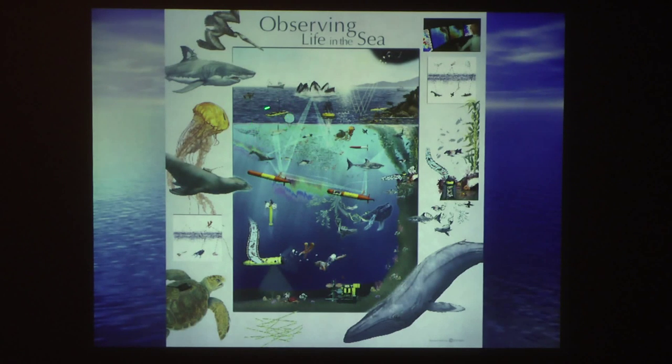On those vehicles, we can put a variety of sensors. There are a couple of solar panels that support the instrumentation. We can tow bodies that perhaps have acoustic devices on them that can image for krill or fish schools.